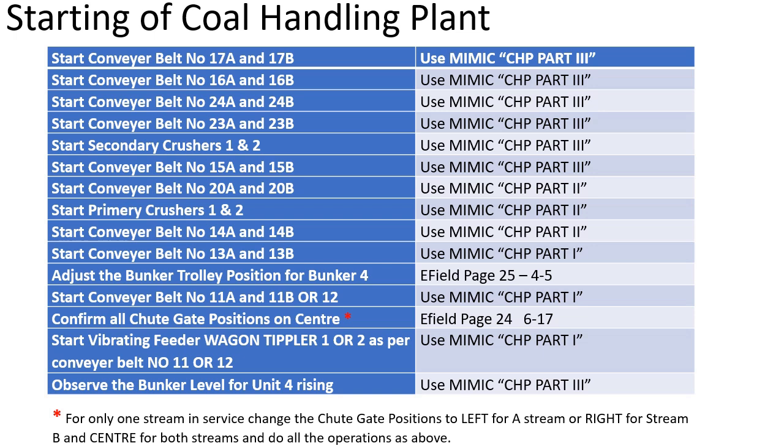This you can do from E-field page number 25, 4 and 5, or you can do this from the mimic also. Start the conveyor belt 11A and 11B or 12, or you can start both the belts. So you can use the mimic CHP part 1. Then confirm all the chute gate positions are in center.